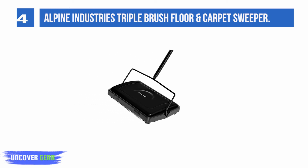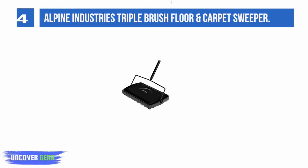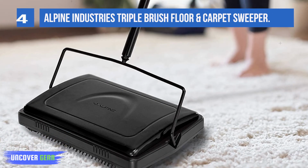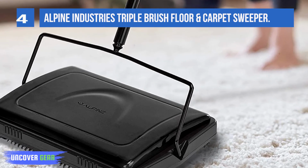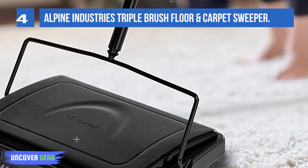This carpet sweeper is constructed with a combination of steel and plastic material to guarantee a long life and reliable use. It comes with an included comb for quick and easy cleaning of the bristles. Quickly and easily collect dirt and debris in no time at all with the Alpine Industries Carpet Sweeper.